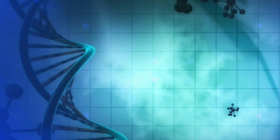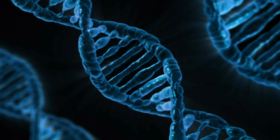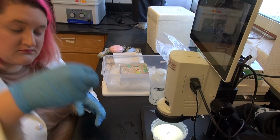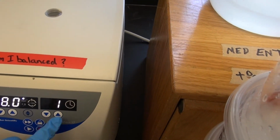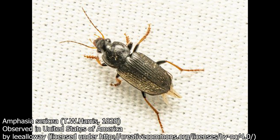To find this out, we do DNA analysis of the guts of the beetles. PCR is what shows us which samples have the slug DNA, but there are other steps like differentiation, dissection, and DNA extraction we have to get through first. I've recorded my process of finding out if our samples of the species Amphasia serica have eaten slugs. Cue the montage.